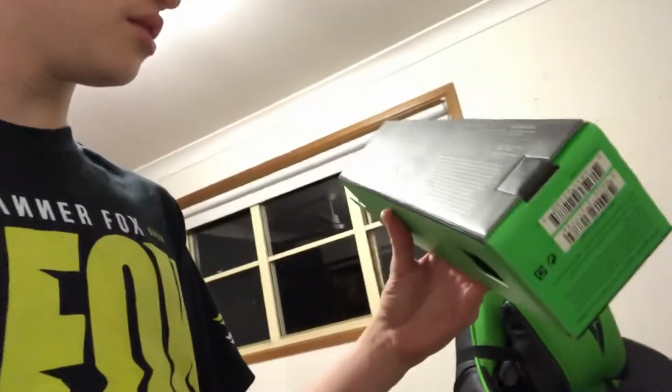Guys, so I just figured out I actually got the wrong box. This is a medium, and what I needed for the full size was an extra large, and I don't think there's anything else in here, but I'll have another look. Otherwise, I have to get an extra large and spend some more money on it. So there's nothing else in the box, so I'll have to try and return this, and then I will have to get an extra large.